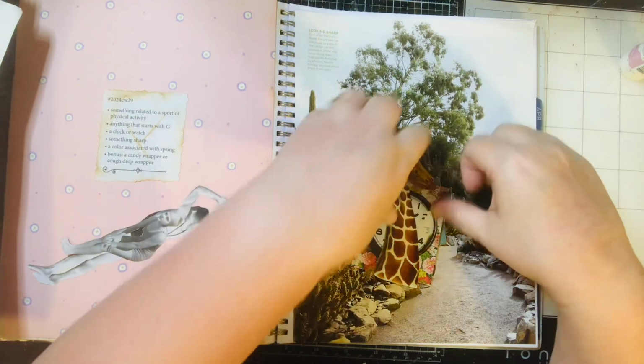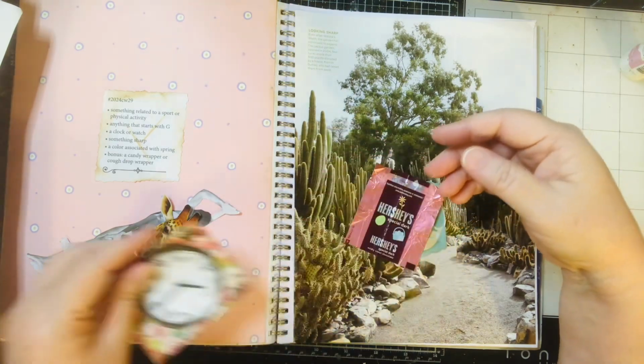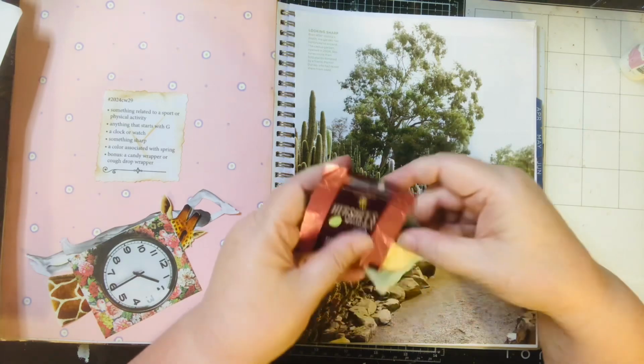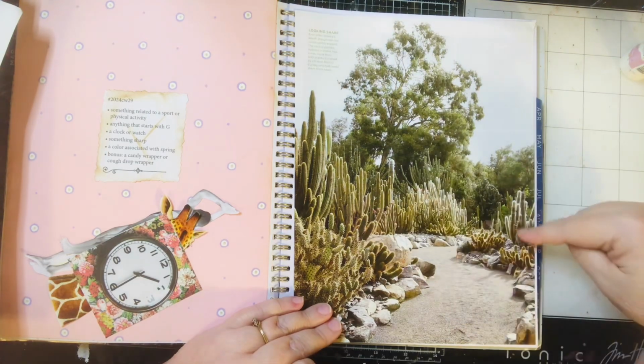Anything that starts with a G. I've got a giraffe. A clock or a watch. I've got this clock. A color associated with spring. I've got the pink and I've got the blue here. Oh, something sharp. I've got these cactus.